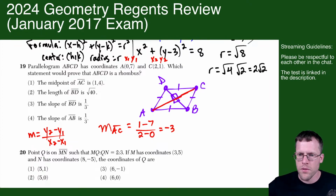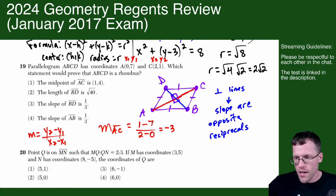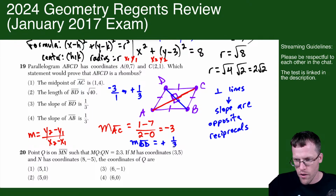So what's jumping out at me right away is, to prove that we have an actual rhombus, we could show the diagonals are perpendicular. And if the diagonals are perpendicular, I'll just say this: perpendicular lines, the slopes are opposite reciprocals. So for this, the slope of BD, the opposite of negative 3 would be positive. And then the reciprocal of 3, think of this as 3 over 1. So opposite would be positive, and then I just flip it to 1/3. We don't actually write the plus, but it's there. So the slope of the other diagonal BD would be 1/3.